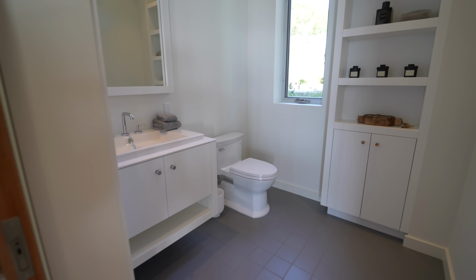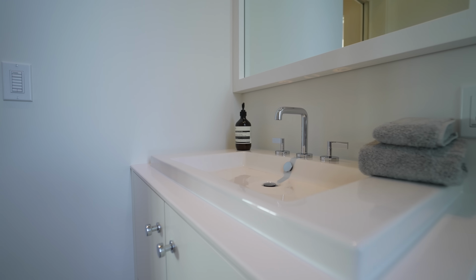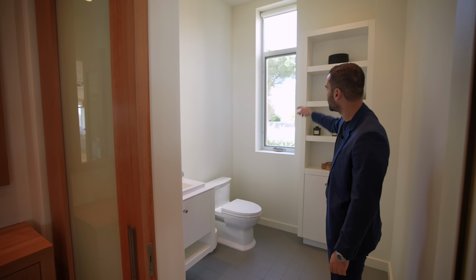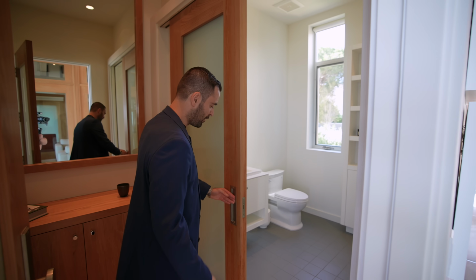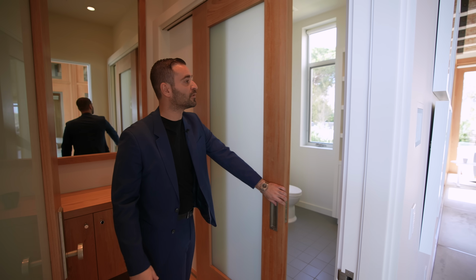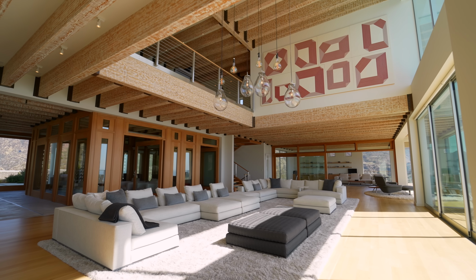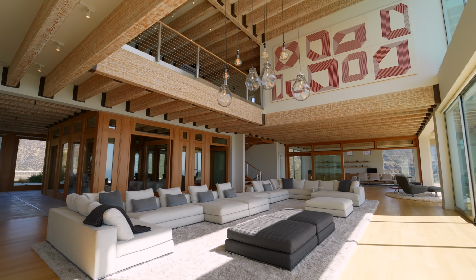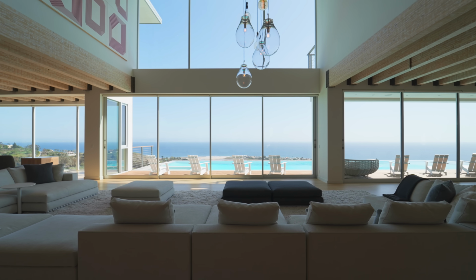We have the entry to the powder room here, floating vanity design with a drop-in sink. We have a casement window right here, nice and spacious. And before we leave the water closet, we have this beautiful teak barn door right here. Now, as we step out and back to the hallway, right in front of us, we have the spacious living room. Floor to ceiling Fleetwood glass doors opening up to the outdoors and the amazing views.